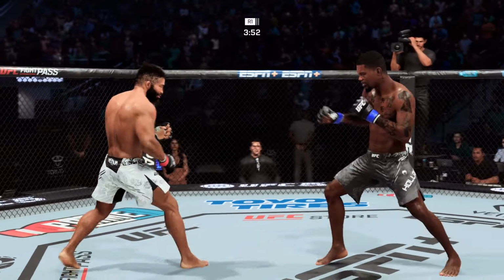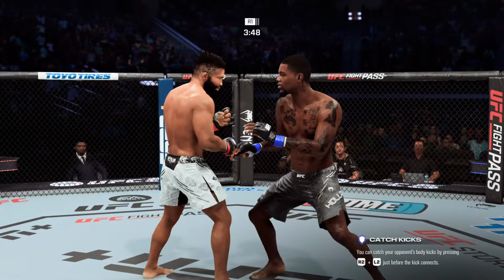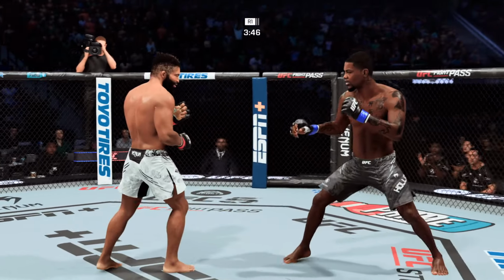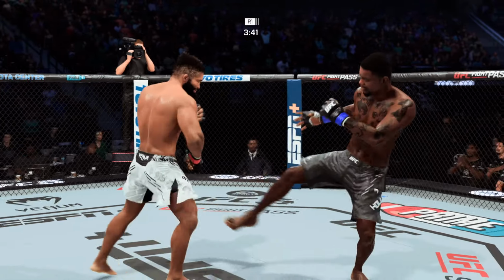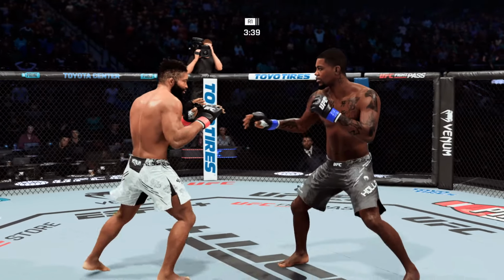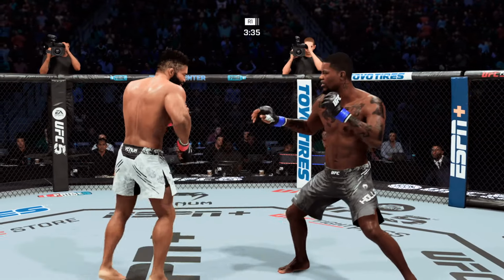Nice teep kick there from the kickboxer, and that is going to give the opposition something to think about. I've never eaten one of those, but it doesn't seem fun. No, it sucks. It sucks to get hit with that front kick up the middle. And that is going to allow for him to stay at range. It also deters takedown attempts, because you know that if you change levels into one of those, you are going to sleep.